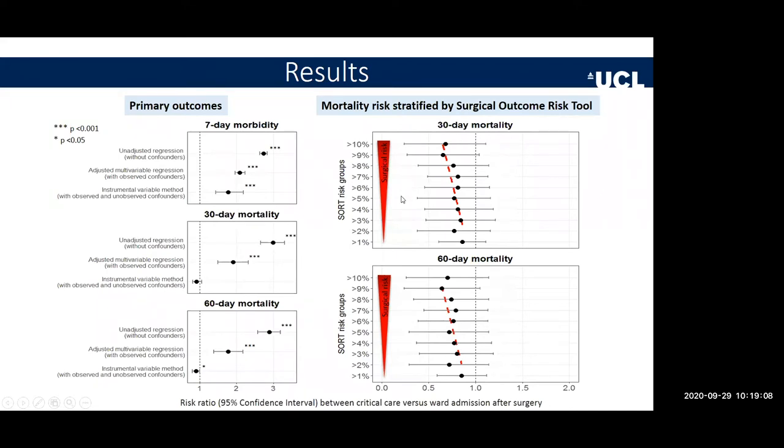score. And interestingly, you can see that the higher the SORT score is, the higher the surgical risk of the patient. And interestingly, there seems to be an incremental increase of survival benefit with the increase of the surgical risk of the patient. So let's take, for example, patients who have a SORT score of greater than 9%, they have a 35% mortality benefit or survival benefit compared to ward admitted patients.